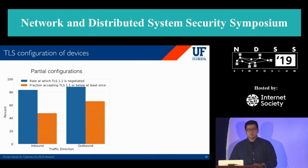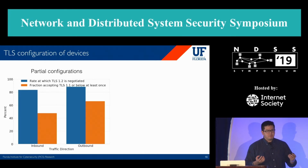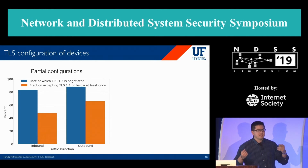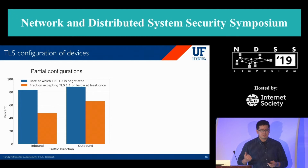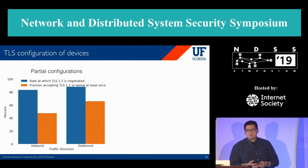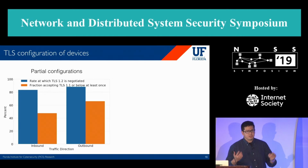Now, remember how I said that I couldn't do any active analysis? That's still true, but that doesn't stop us from inferring some partial configuration of the devices themselves. Simply put, if a connection has been established, then the device is configured to accept that protocol during the connection. So while we saw that the vast majority of the traffic used TLS 1.2 or higher, in both inbound and outbound directions, we saw that 50% or more of the devices in both directions appear to accept TLS 1.1 or lower, which can be problematic since that means they could accept insecure connections.